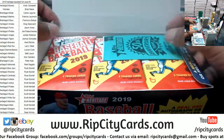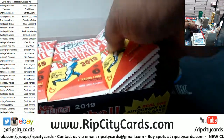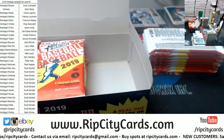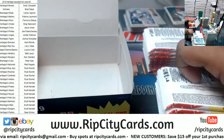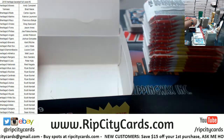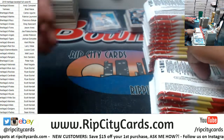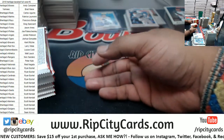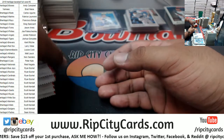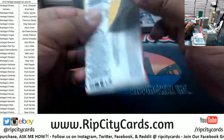Do I remember GPK? I do not. This is the last box mojo, baby. Last box, and we're done with this case number 3. Still got 14 teams left in Heritage number 4. What is that? GPK, what is GPK? Oh, Garbage Pail Kids. Okay.